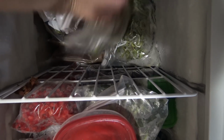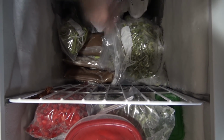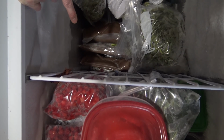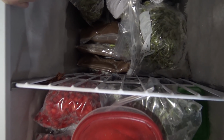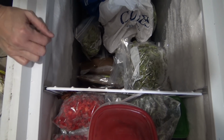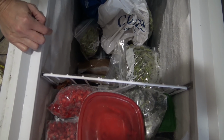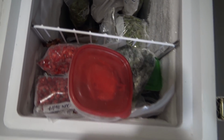And then this is a whole other batch of acorn flour. Yeah. So that just has to thaw out and process a bit more. Yeah, finish soaking it and then drying it. Great.